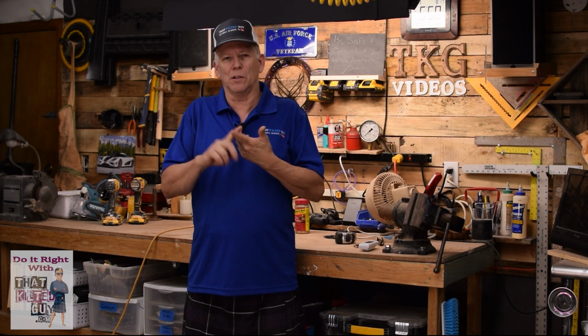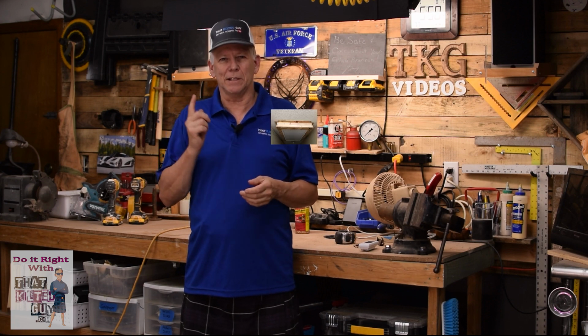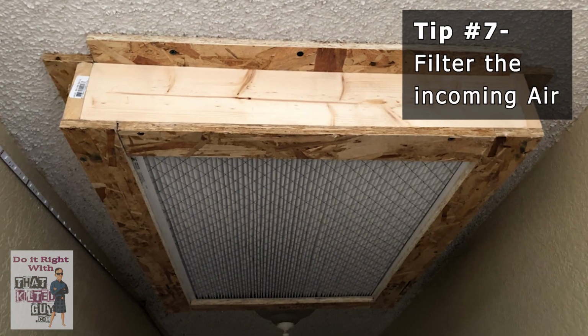So here's what I came up with. We have a nice cozy house. It's 74 degrees in there. No smoke smell, very little smoke smell, and it's easy to breathe. My wife is doing fine. And the reason is I built this. This is the unusual part.